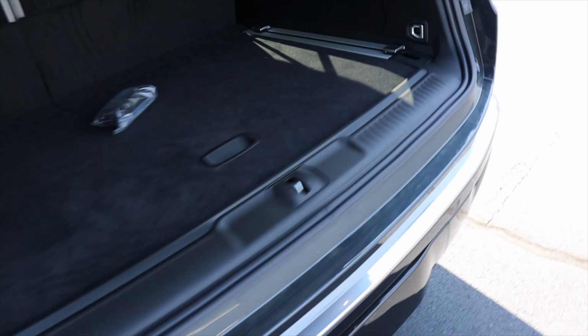We know we can fit in the passenger seat. We know we can fit in the driver's seat. We know we can fit in the two seats behind the passenger and the driver's seat. We know that we can fit in the third row. Let's go see what the trunk looks like. Why? Because of America. All right, here we go.